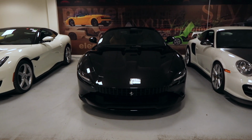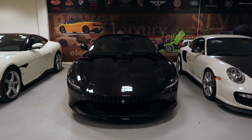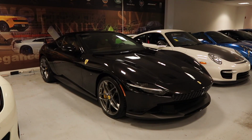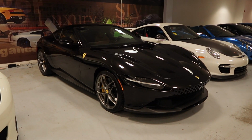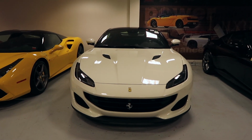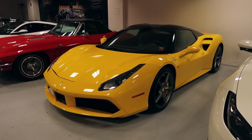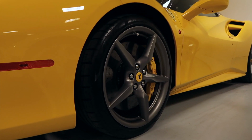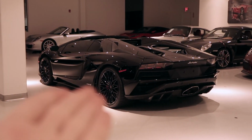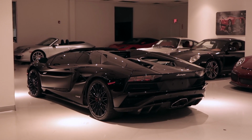And over here we've got a second Ferrari Roma in Nero Daytona. And just like that 360 Spider, this Roma has a tan leather interior. Next to that is a white Portofino, and over here we've got a rather interesting yellow 488 Spider with gray wheels. And here is the Lamborghini Aventador I mentioned earlier.